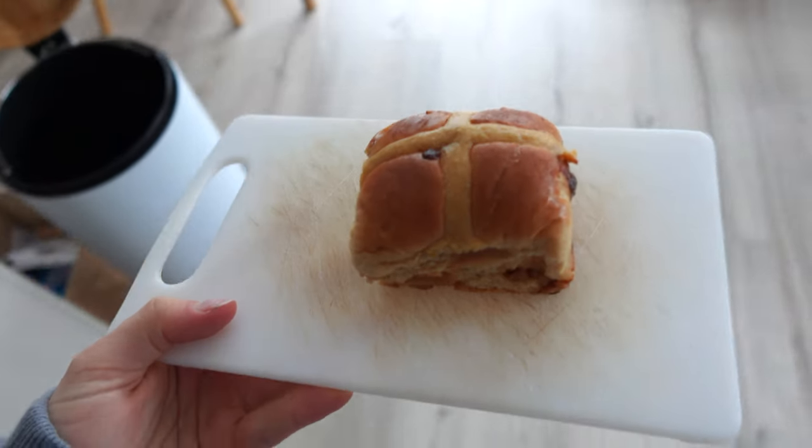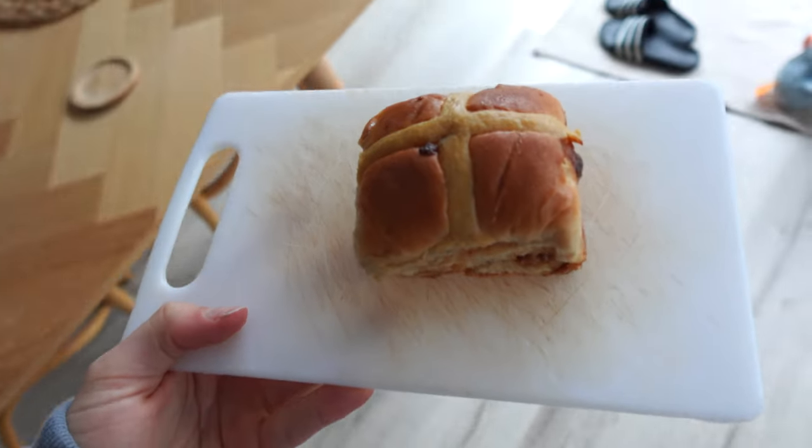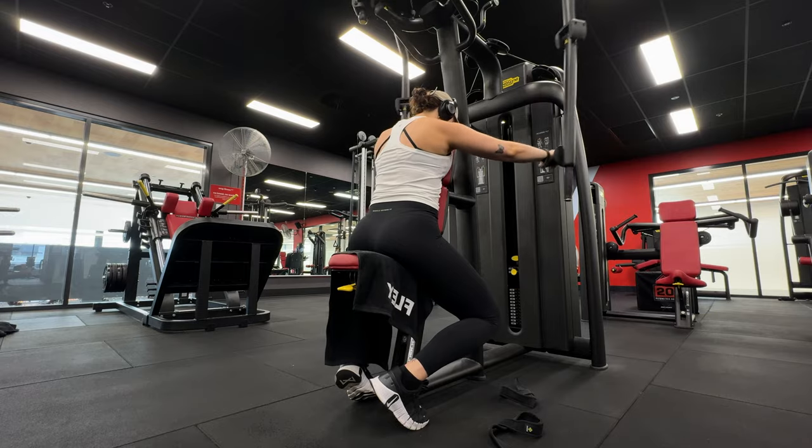As if this is not the most perfect thing you have seen. I'm so obsessed with hot cross buns. I wish they were an all year thing.